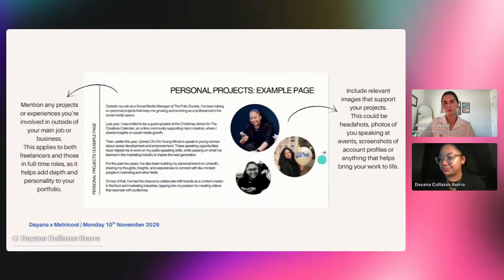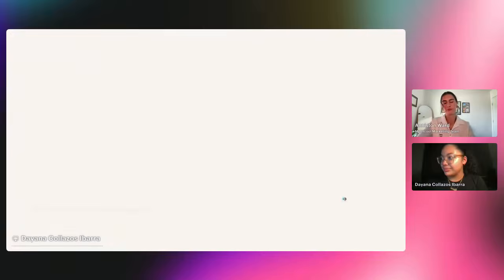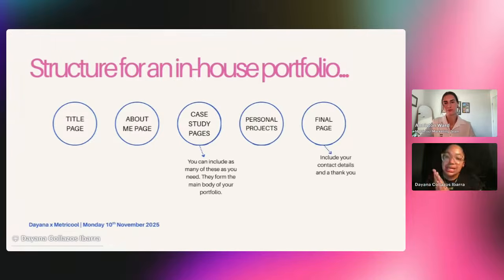So here's how to structure an in-house portfolio. Just to summarize everything that we've just gone through, here are the 5 things that I would say you need. Number one, you need a title page, make it nice and clean. One of my pet peeves when it comes to portfolios is that there's just so much going on. There's a lot of clutter, a lot of information everywhere, and even just the design as well.